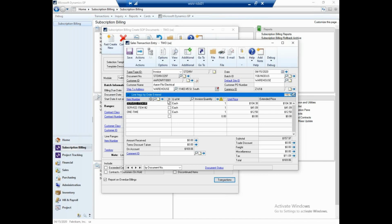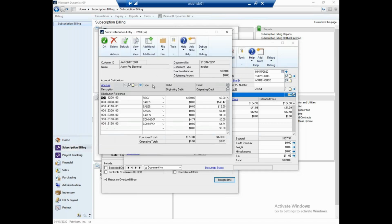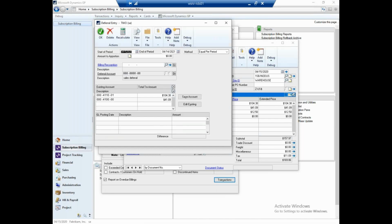So this one, if you recall, we had set up deferrals. So if I go to my distributions, I had 2 lines, an annual line and a quarterly line. And if I put focus on that line and go up to deferral, we can see the entries that are going to be created for each of them. So there is for my annual line, and this one was being generated monthly, or quarterly, pardon me.